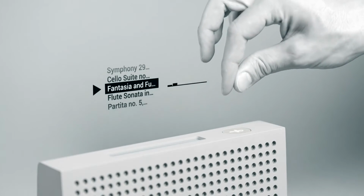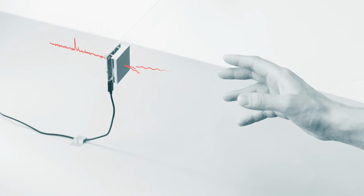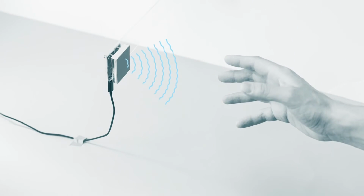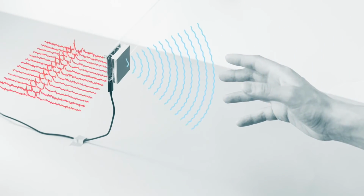Our team is focused on taking radar hardware and turning it into a gesture sensor. Radar is a technology which transmits a radio wave towards a target, and then the receiver of the radar intercepts the reflected energy from that target.